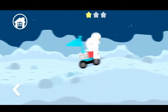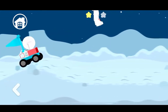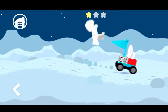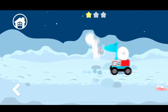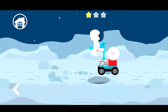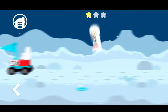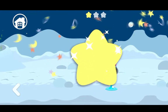Okay. We have a blue flag. We need to find a blue hole. Super jump. Oh, it's yellow. And we don't need it. We need a blue hole. Jump, our astronauts. And looking for... It's a pink. No, we don't need it. Look. Funny jumping. Oh, see, it's a blue hole. Take the flag to the hole. Super! The second star.